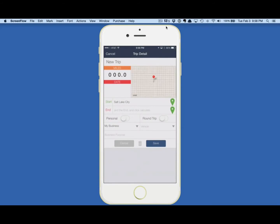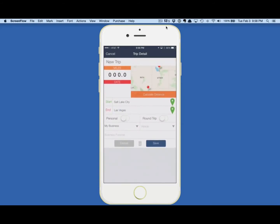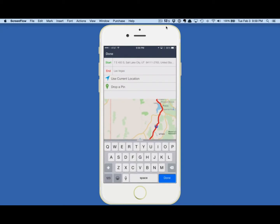And you can see it's looking up Salt Lake City, and let's say I went to Las Vegas. It's going to calculate the distance for me. Now, if that's not the appropriate route, I can come in here and click on my options, and I can use my current location, or I can drop a pin. So I can find locations that I frequently use and things like that.